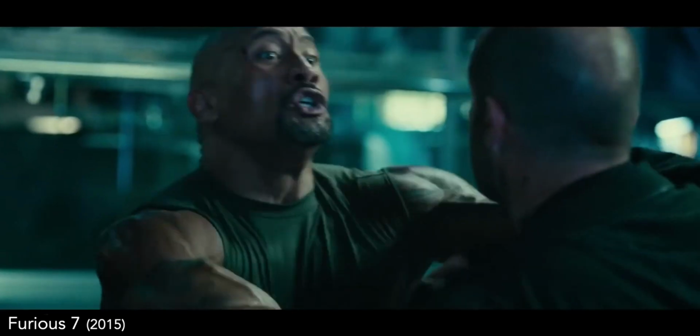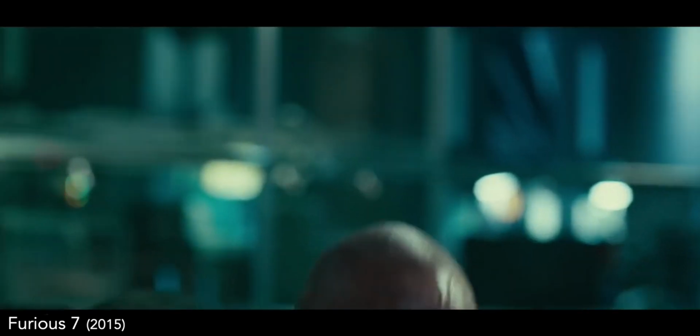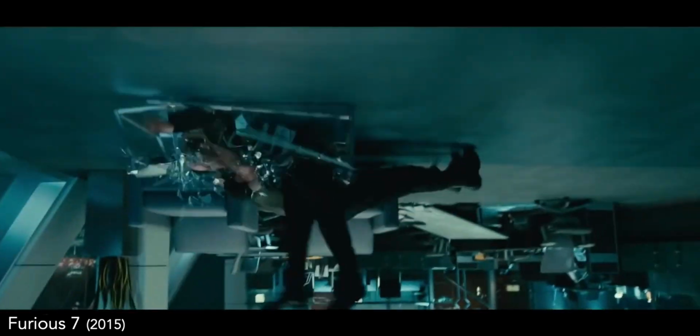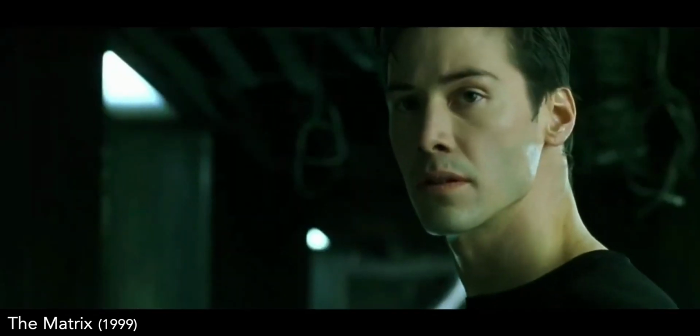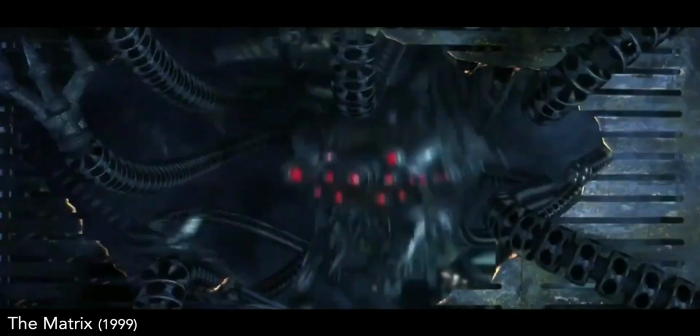I used to hate any shakiness in my footage because I didn't want people to feel dizzy or disoriented when watching, but sometimes using the camera to give a disorienting feeling can actually be helpful in action or fighting scenes. Or here in The Matrix, when Neo has to quickly get out, we see a fast, shaky first-person view that helps to intensify the running out of time feeling of the scene.